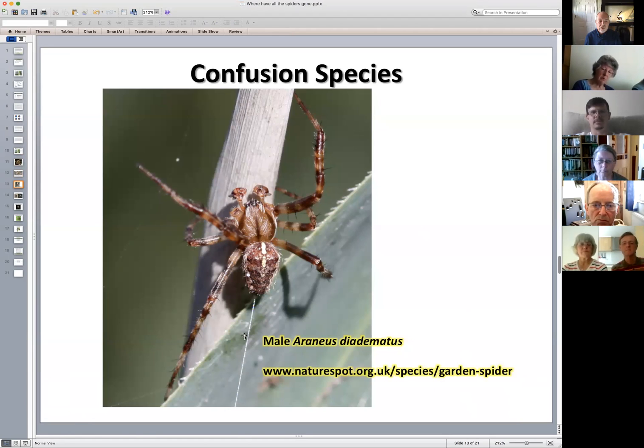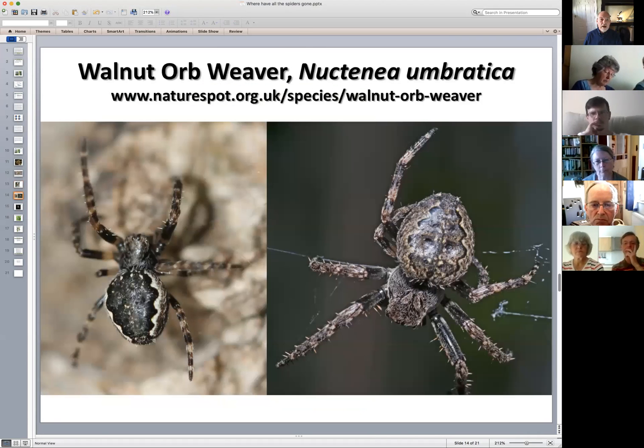But if you start looking closely, you can see the annulated legs, and you can see the cross on the abdomen. So you should be able to recognize one of these. The males appear later in the season. There are some other species that need to be separated. Now, we would like people to record all spiders, not just garden spiders, but just to help you identify them.